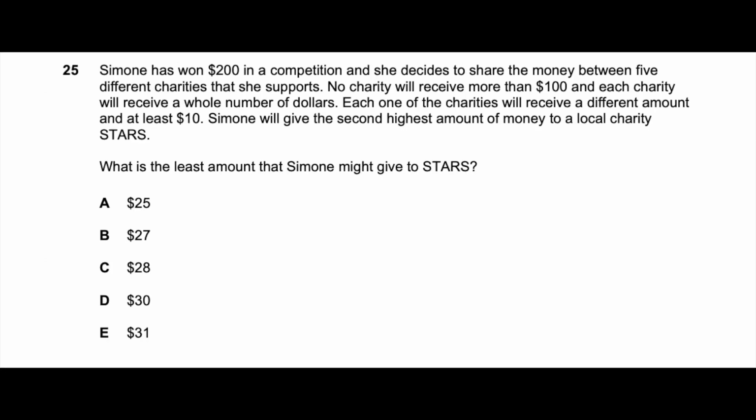Question 25. Simone has won $200 in a competition and she decides to share the money between 5 different charities that she supports. No charity will receive more than $100 and each charity will receive a whole number of dollars. Each one of the charities will receive a different amount and at least $10. Simone will give the second highest amount of money to a local charity, Stars. What is the least amount that Simone might give to Stars?